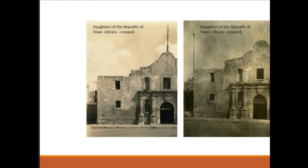Well, this helps us understand, looking at those areas now, when repairs were made to them, why they were made, and by comparing the photographs, we can kind of put a date on it because we know this flagpole was not here before 1920.